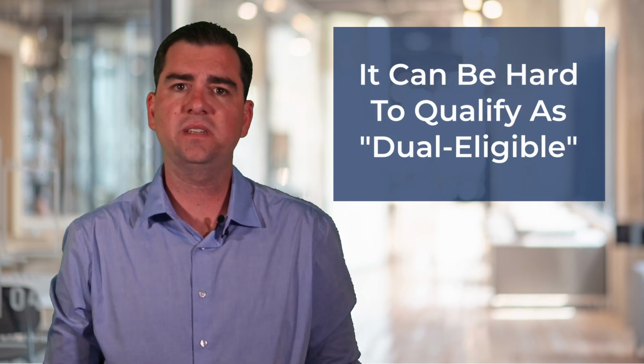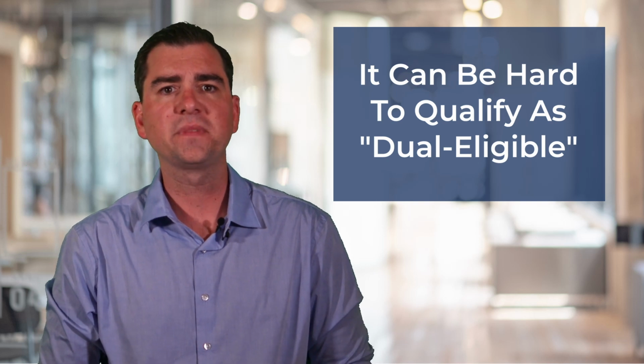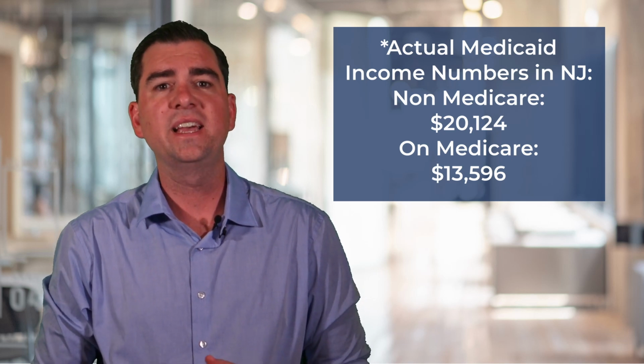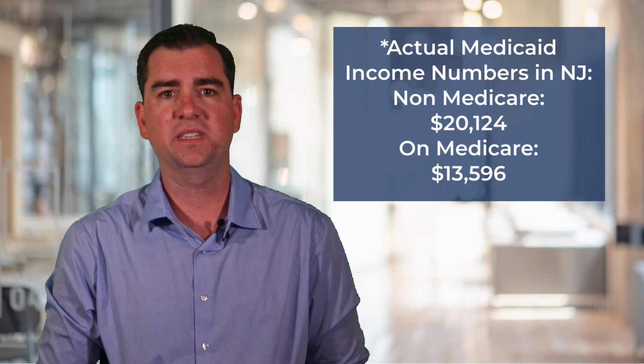The issue is, in some states, once you qualify for Medicare, it becomes harder to qualify for Medicaid. Here in New Jersey, for instance, the income threshold for Medicaid is roughly $16,000 for a single person, and it drops to roughly $12,000 once you qualify for Medicare over 65.